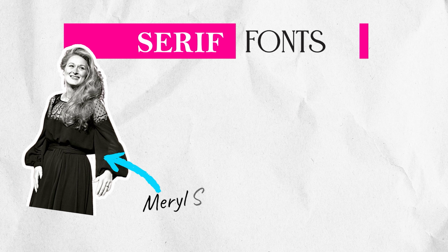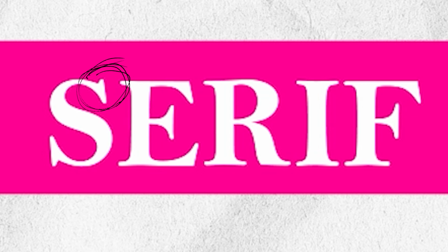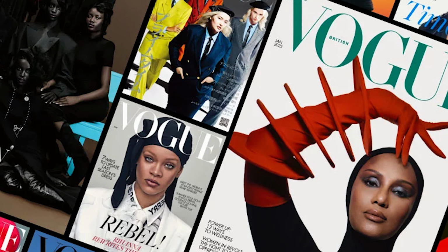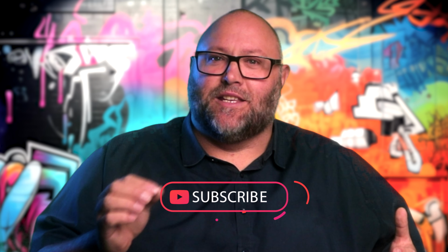Serif fonts are like the Meryl Streep of typography, classic, respected, and timeless. These fonts, identified by their small extensions at the end of letters, communicate a sense of tradition and trustworthiness. According to the study by Sheikh and Chaparro, serif fonts are perceived as stable, practical, and mature. That's why brands like Vogue and The Times use them to convey authority and a sense of heritage. So if you want your designs to exude elegance and sophistication, serif fonts are the way to go.